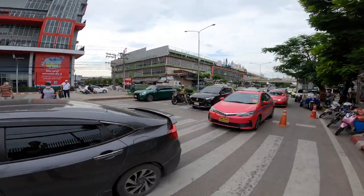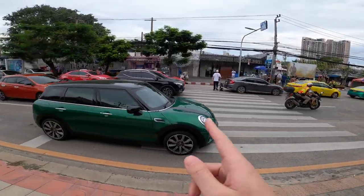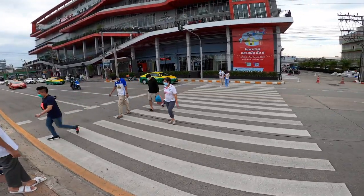Oh wow, look, the officer's waving everybody on. Come, cabby! If it wasn't for that officer, none of these cars would have stopped. Look at this.